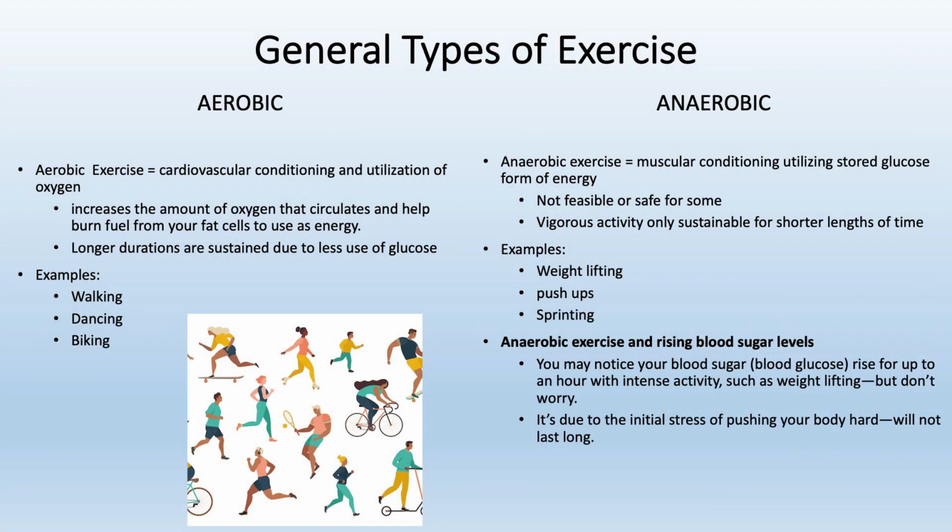There are two general types of exercise. I'll start with aerobic exercise. With aerobic exercise, it mainly focuses on the heart. So cardiovascular conditioning and using oxygen to help circulate through the body to burn fuel from fat cells. Because it uses the energy derived from the fat cells, it lets us exercise for longer periods of time, as opposed to using glucose, which will limit the amount of time that we can sustain that particular type of exercise.